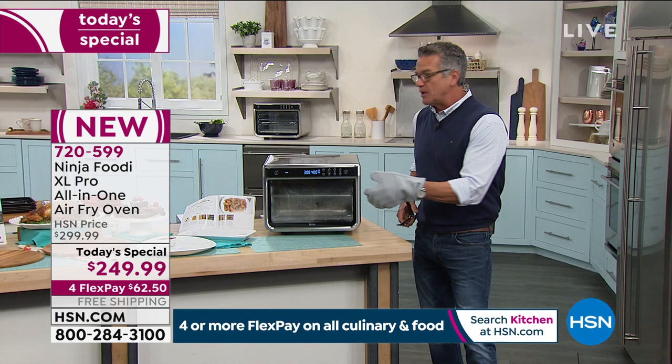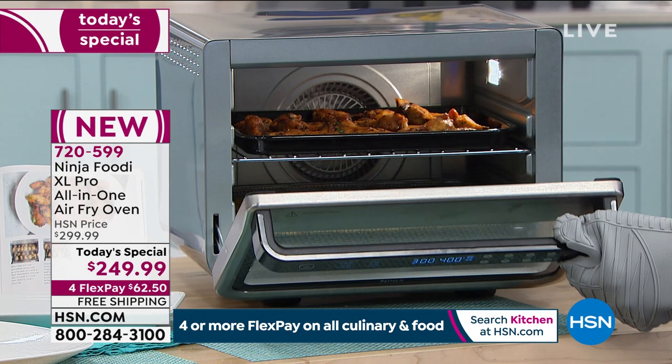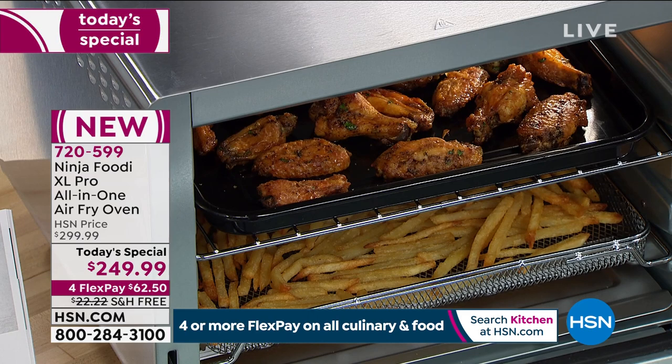I'm going to interrupt the little cooking process, and I'm going to open it up, and I want you to hear it. Listen to that. Do you hear that convection? That's crazy. I have a convection oven, and it doesn't sound like that. Mine's like a little weak convection oven.